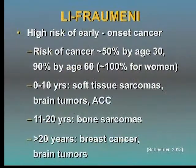So the risk of cancer with this condition is at least 50% by age 30. In someone's lifetime, the risk of cancer is virtually 100% if they're women because of the risk of breast cancer. And it's not uncommon to see people get second and third cancers. So as you can imagine, if we take a family history with this, we usually see more.